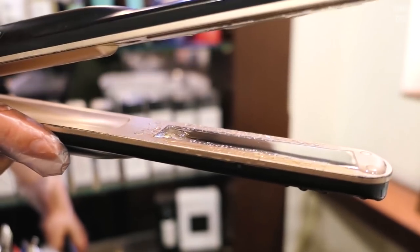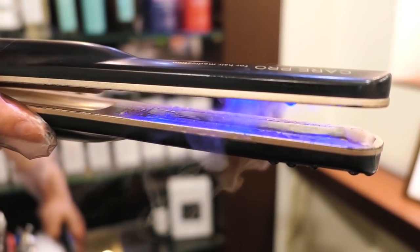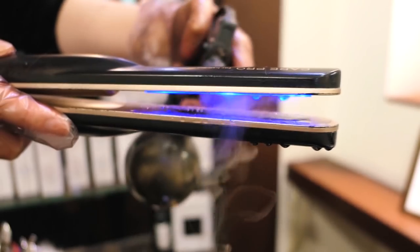And so that's why you can really feel the treatment after you get it done. So cool. Arigato.